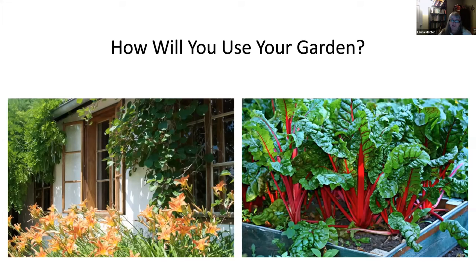So my vegetable beds are in raised troughs. They're mixed into my beds in the back, and I have perennials in between them so that I have a more decorative effect even with my vegetable garden.